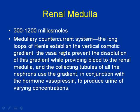Right. Second thing to analyze is the vasa recta. The vasa recta prevents it from breaking apart. All the vasa recta does is maintain that gradient. It doesn't create it, it just maintains it. So the way your book words it is, vasa recta prevents the dissolution of the gradient while providing blood to the medulla. So in other words, it preserves it. It keeps the kidney alive.